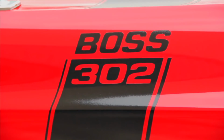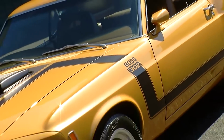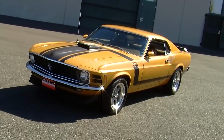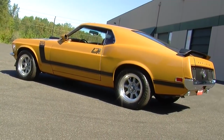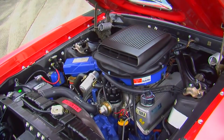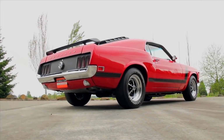Next up is the first appearance of the Boss on our list in the form of a street-going version of the Mustang Trans-Am racer called the Boss 302. It was named after designer Larry Shinoda's boss Bunkie Knudsen, and it featured a high-revving 302 cube V8 jammed with stronger parts for speed and longer-lasting power.